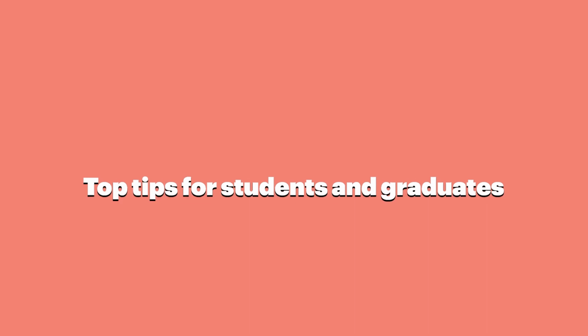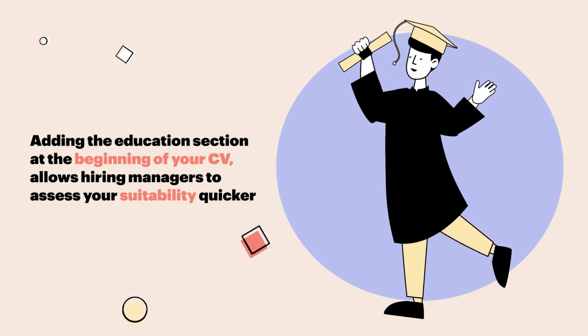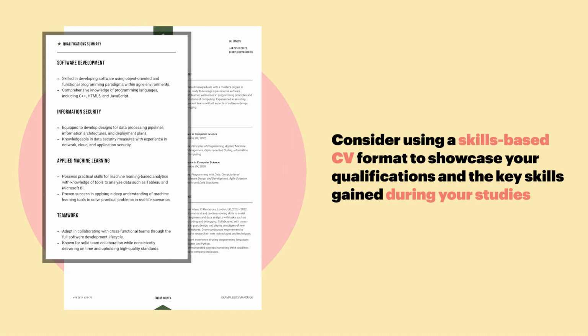Some top tips for students and graduates. If you have just finished school or are looking for your first job out of university, adding the education section at the beginning of your CV allows hiring managers or recruiters to determine your suitability for a role quicker. Consider using a skills-based CV format to showcase your qualifications and the skills gained during your studies.